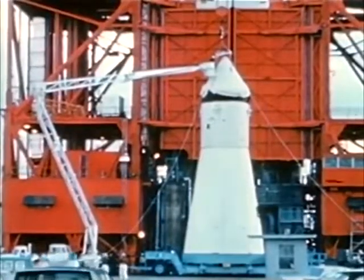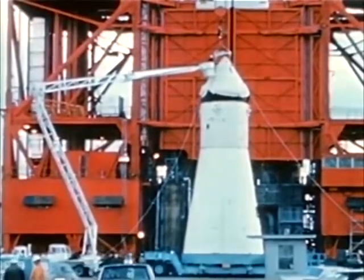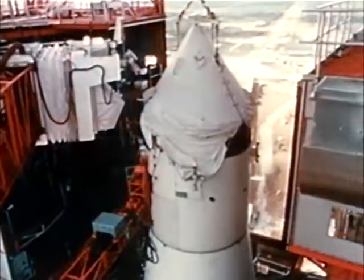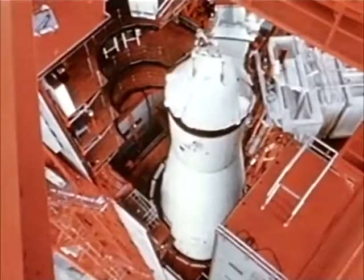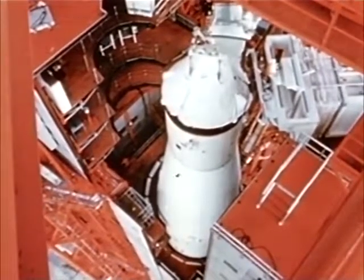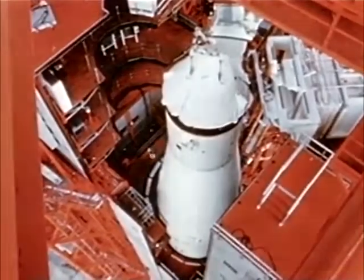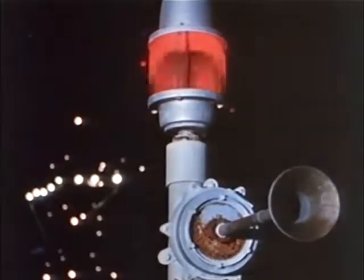On December 26th, the command and service modules and the attached adapter section were mated to the Saturn 1B Launch Vehicle 201 at Launch Complex 34. Saturn Launch Vehicle development is under the direction of the Marshall Space Flight Center, Huntsville, Alabama. Throughout January and February of 1966, pre-flight tests were conducted to ensure every possibility of mission success.